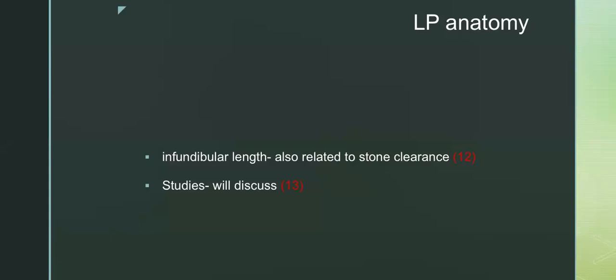Essentially, just gathering from these studies, patients who had an obtuse infundibulopelvic angle of more than 90 degrees had quite a high passage rate of any stone fragments, whereas patients who had a more acute infundibulopelvic angle essentially had less chance of passage of any fragments.